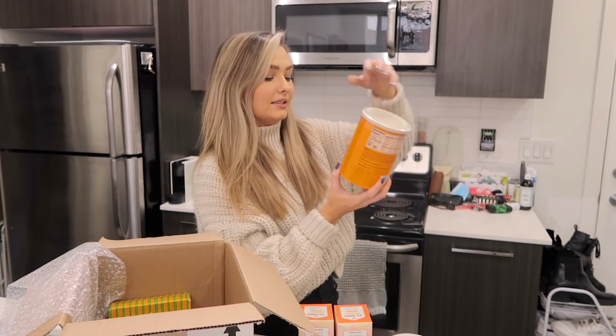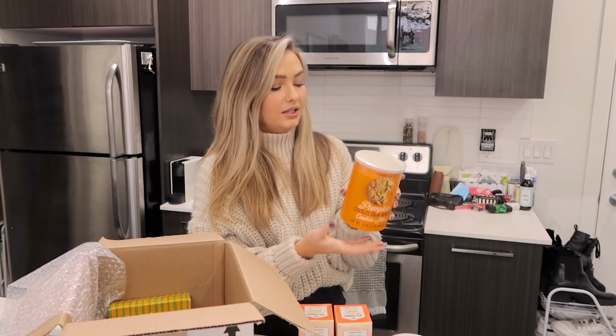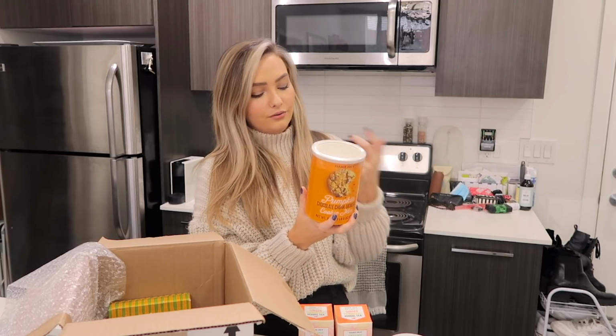Very excited about this. This is the pumpkin chocolate chunk oatmeal cookie mix. Again, just something quick and easy if I'm craving cookies. They're not gluten-free.